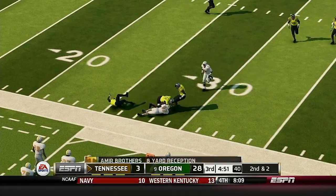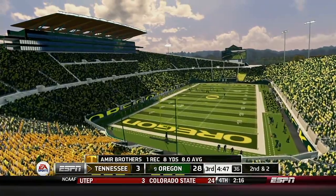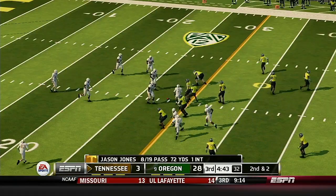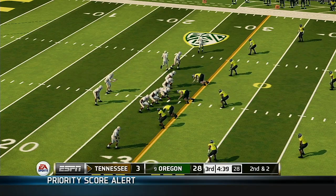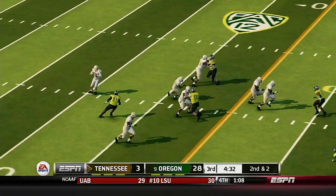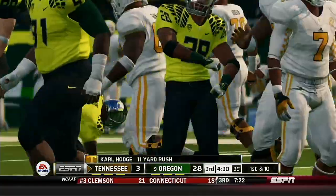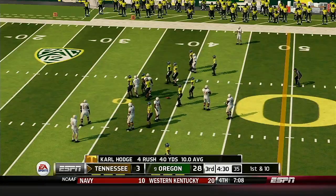Quick strike to the receiver. He's taken down at the 28. Gray on the tackle at the 28-yard line. That makes it second and two. And he's leveled at the 39-yard line. Gain of 11 on the play. First down.